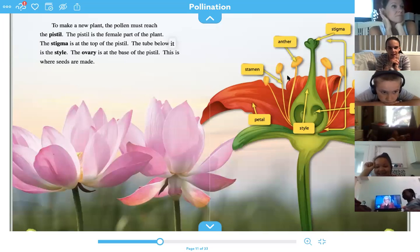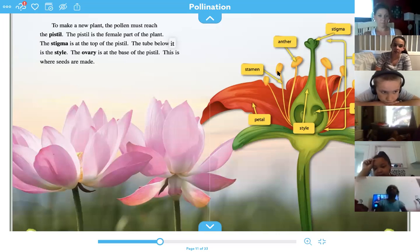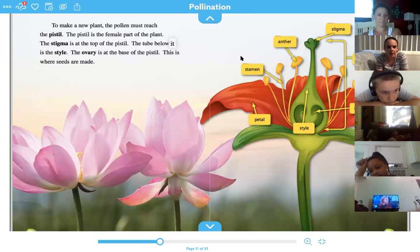To make a new plant, the pollen must reach the pistil. The pistil is the female part of the plant. The stigma is the top of the pistil. The tube below it is the style. The ovary is at the base of the pistil. This is where seeds are made.